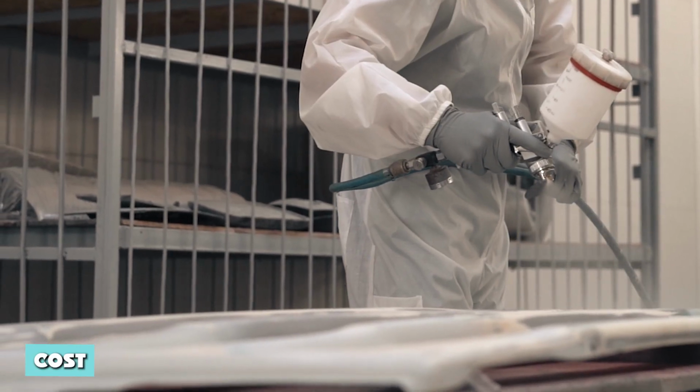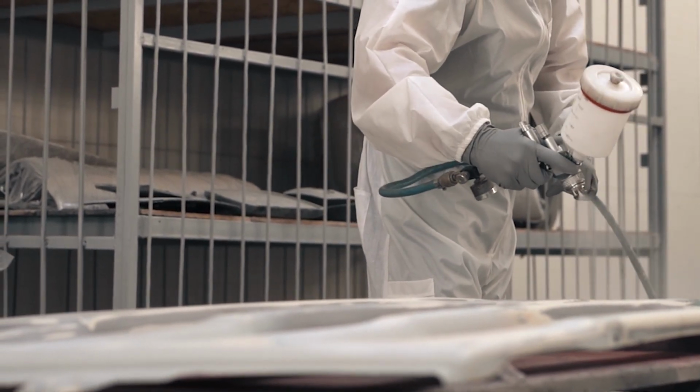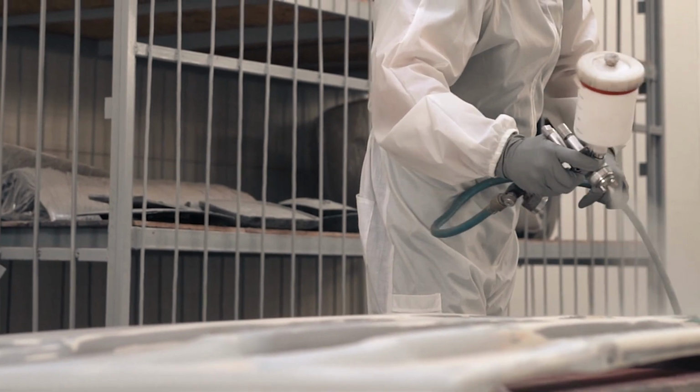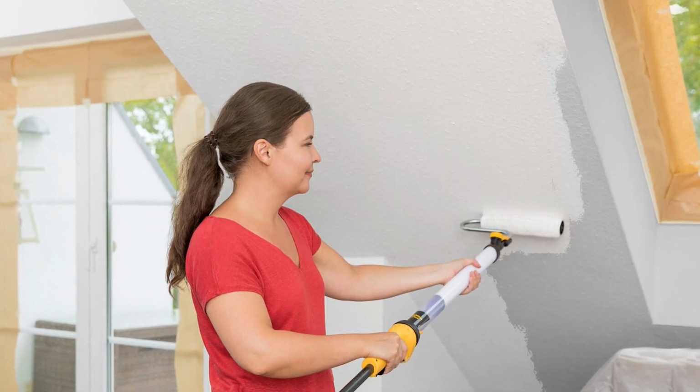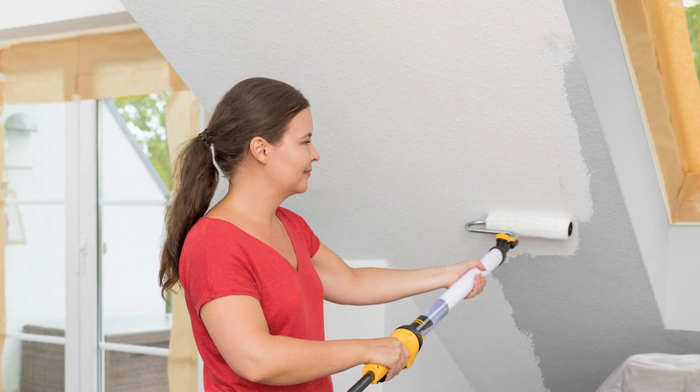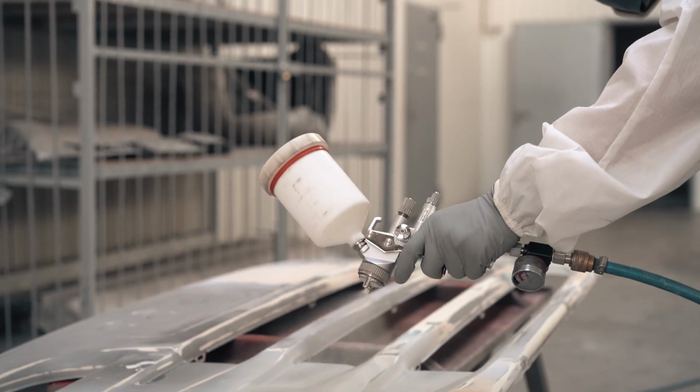Cost. Painting is expensive, but one method is significantly more cost-effective than the other. Paint sprayers use 30% more paint than rollers. Plus, some sprayers require an abundance of materials and supplies. If you're trying to stay within a certain budget, calculate how much paint you'll need. You'll go through less paint if you use paint rollers.